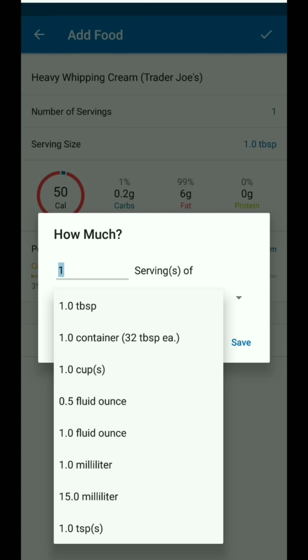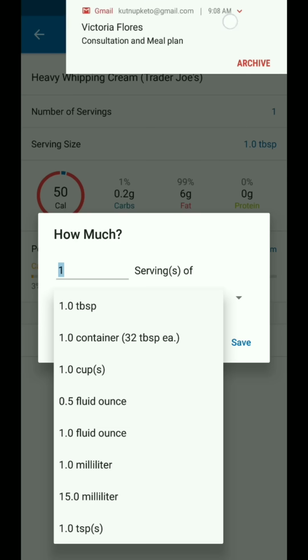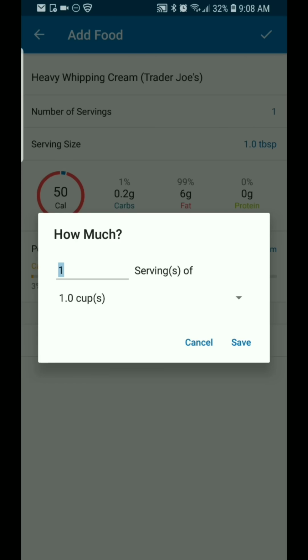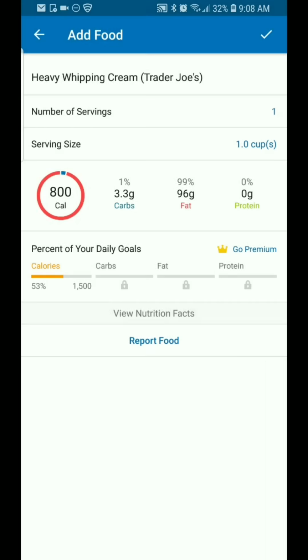If you find one that doesn't quite fit what you're looking for, as far as making things more streamlined for yourself, go ahead and select another one. So I put in 1 cup and we're going to have 1 serving of 1 cup. Click save and click the check mark to add that to your recipe.